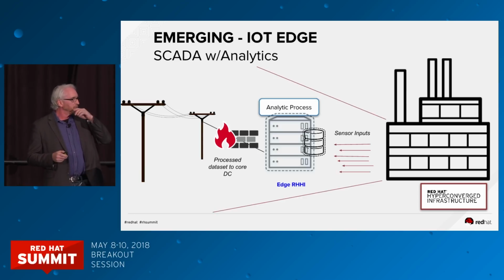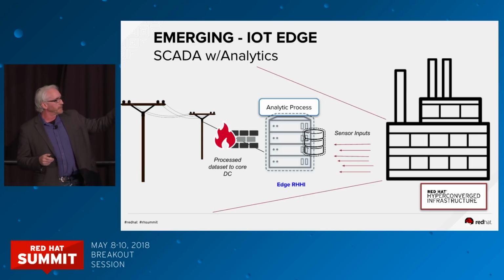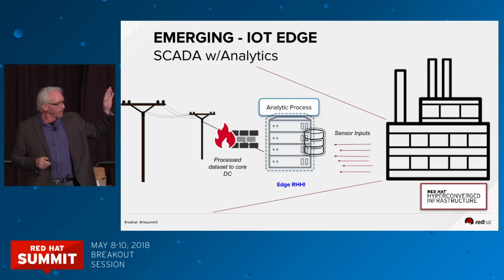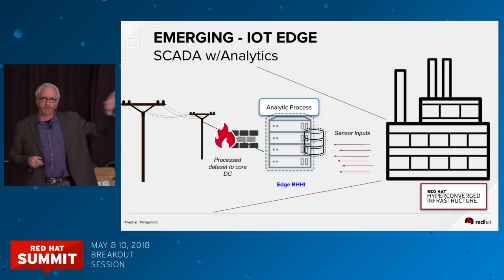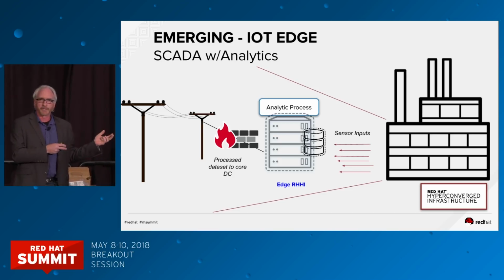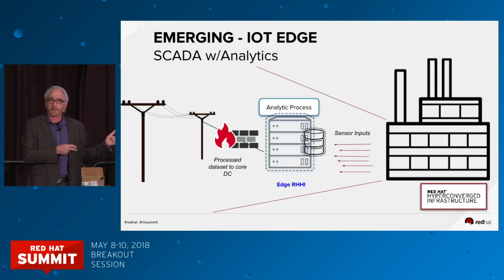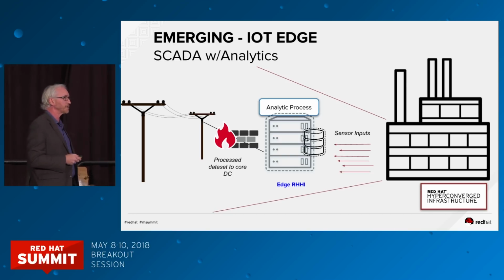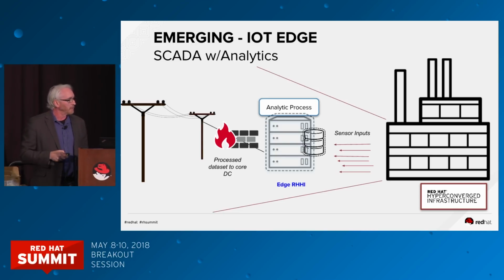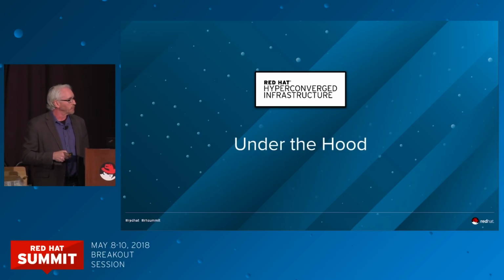This is kind of a simple example. This is really a SCADA or a data acquisition kind of example. We've got a manufacturing operation or a plant that has a bunch of sensors running around gathering data all day, shunting it off to the RHI on the edge of the network with some analytics software running on top. This is another place where our partner network comes in very handy for delivering full trusted solutions. Well, you'll hear more about this, I think, elsewhere at Summit this week.